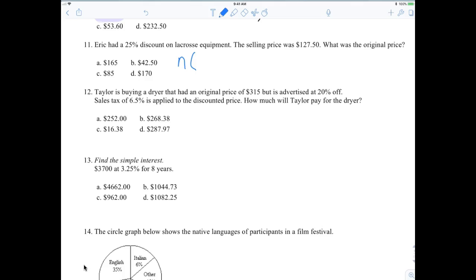Come on now, this is the important stuff when you go out in the real world and start buying things. So you only had to pay 75%. Do you agree with that? And if you pay 75%, then it cost you $127.50. Now, like I said, number 11 is the really hard one, so you want to make yourself a note. All right? So, to find the original price, what do I have to do now? Divide by 0.75. So, the original price was $170. Does that make sense? All right, again, that was really kind of a hard one.